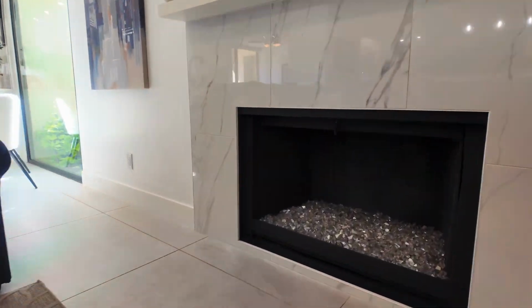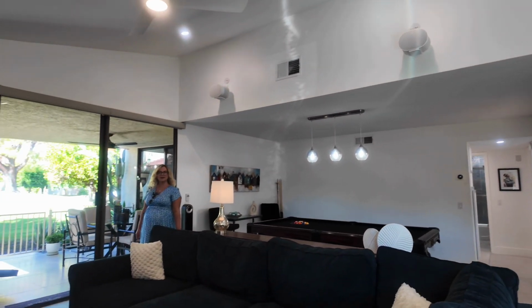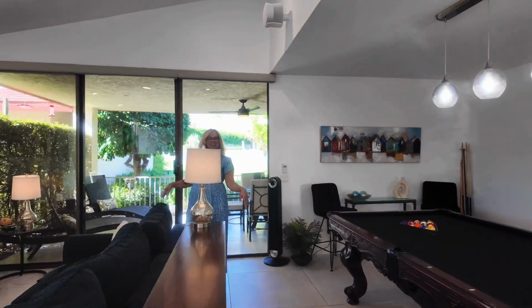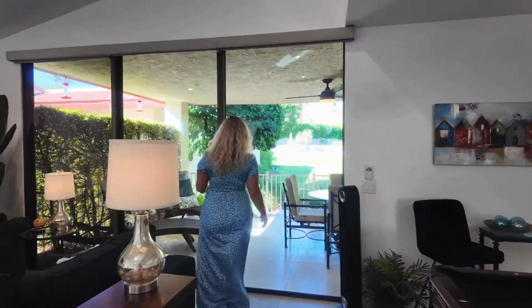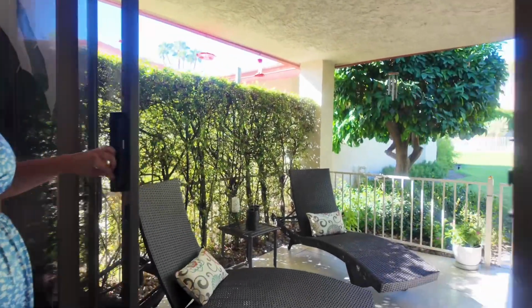Here we have our living room area with a glass fireplace. This has been recently painted throughout the entire interior. And before we see the rest of the house, we want to come outside and see our gorgeous patio.